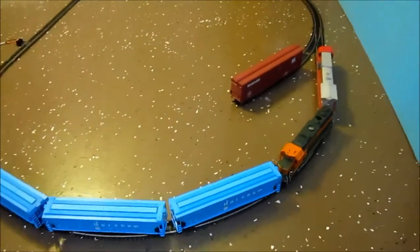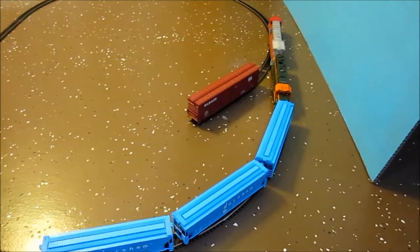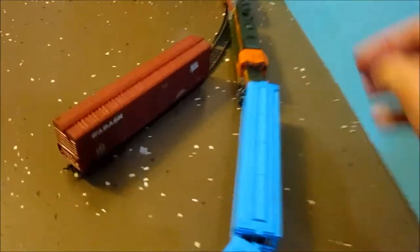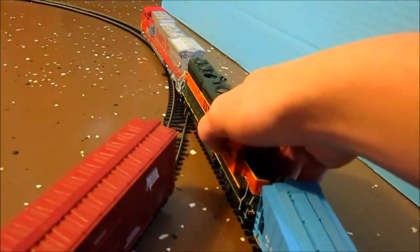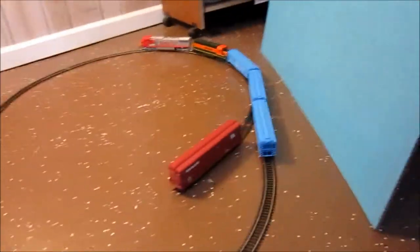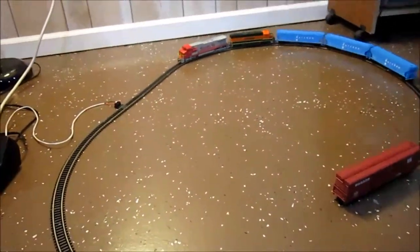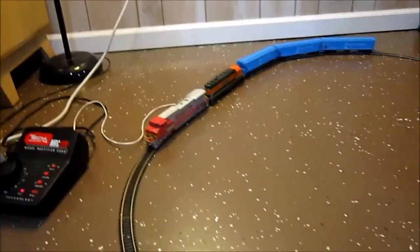So yeah, I'm pretty happy with this. It's probably become the pride of my collection. That train keeps getting derailed right there. Don't know why. Maybe because it doesn't have a good roadbed like Easy Track. Still, pretty happy with this entire train.